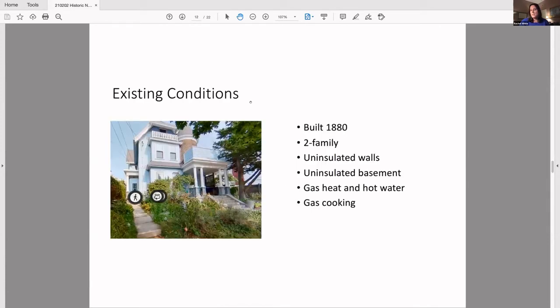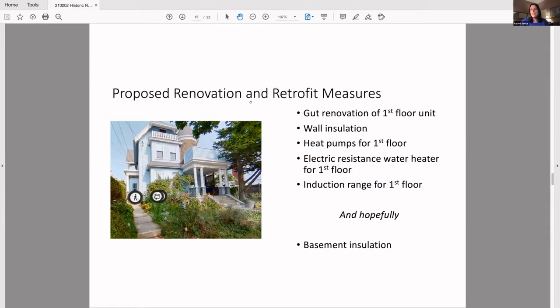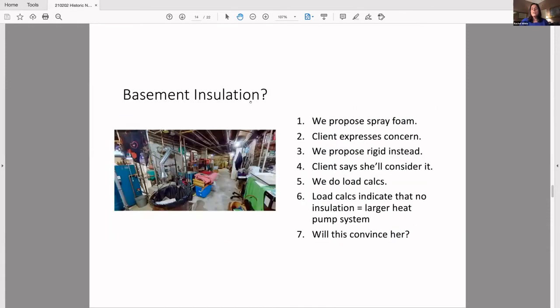So this project is going to be a partial renovation and retrofit. It's a 2-family house, uninsulated walls, uninsulated basement, gas for heating, hot water and cooking. And we are going to be gut renovating the first floor unit and converting it to heat pump technology. I've made a little note here at the bottom that we are hopefully going to be insulating the basement because that is currently an area of discussion with the owner that could have a significant impact on the size of the heat pump system that we installed.